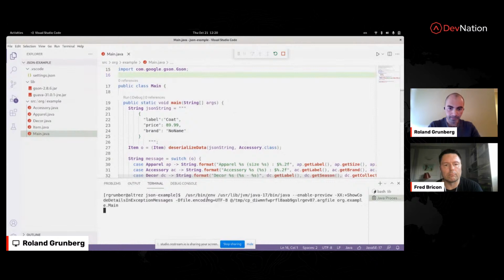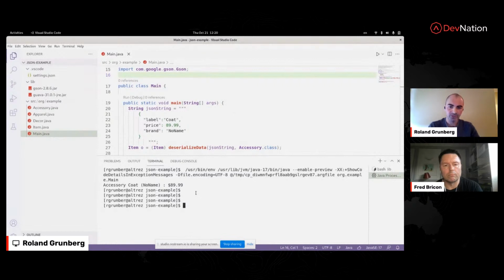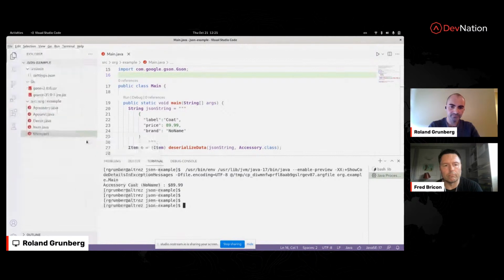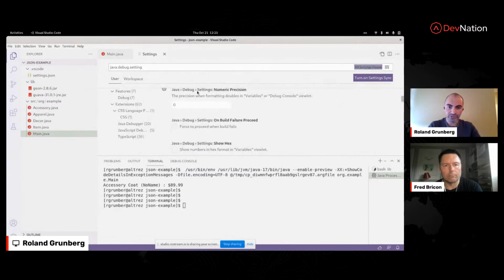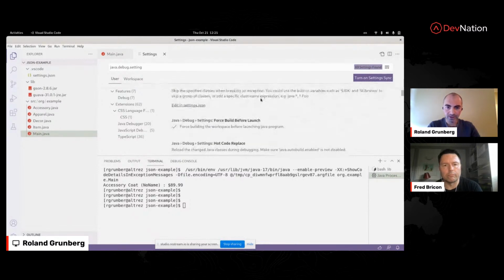Just a quick note about this. Obviously, some of the settings maybe aren't ideal. People prefer a different approach. So I know this is something Fred has liked to do in the past. It can be a little cryptic to read what just happened, but we did just run the program. So maybe to make it look a little nicer, we can change where the output is going to. So instead of into the integrated terminal, we can change this to the internal console. The setting is Java debug settings console. And obviously you noticed there was kind of a build that happened before that because we are essentially doing a build on save.